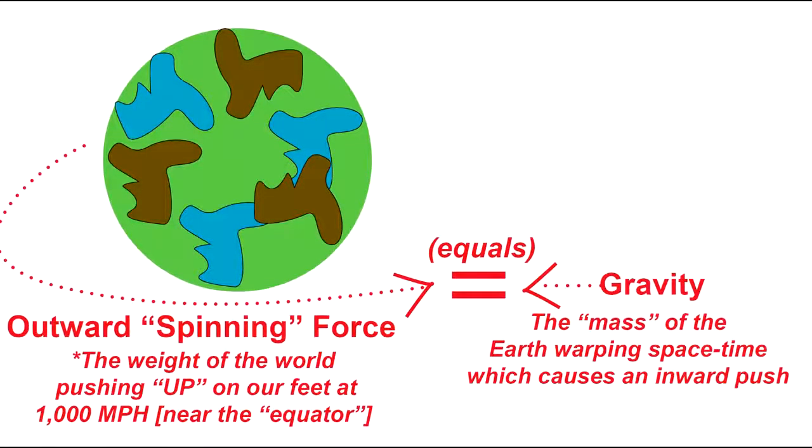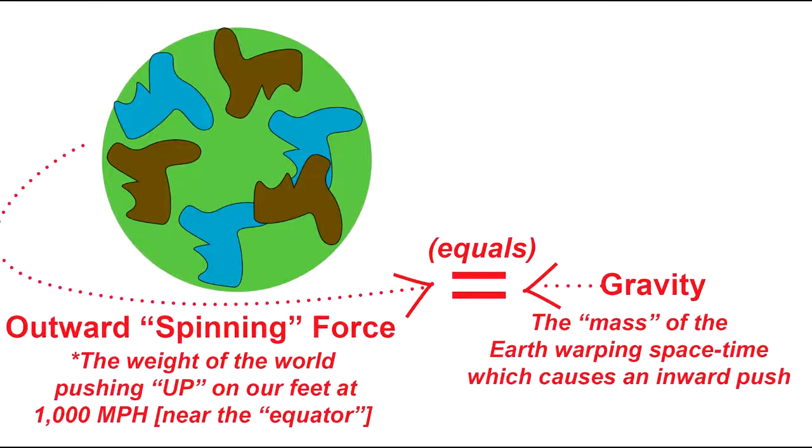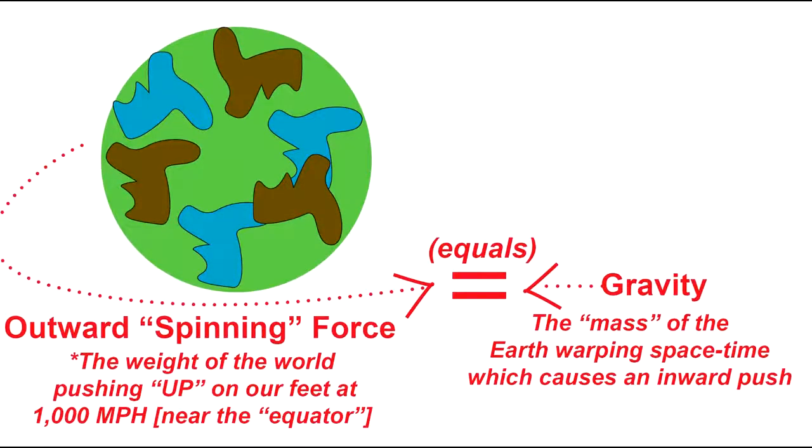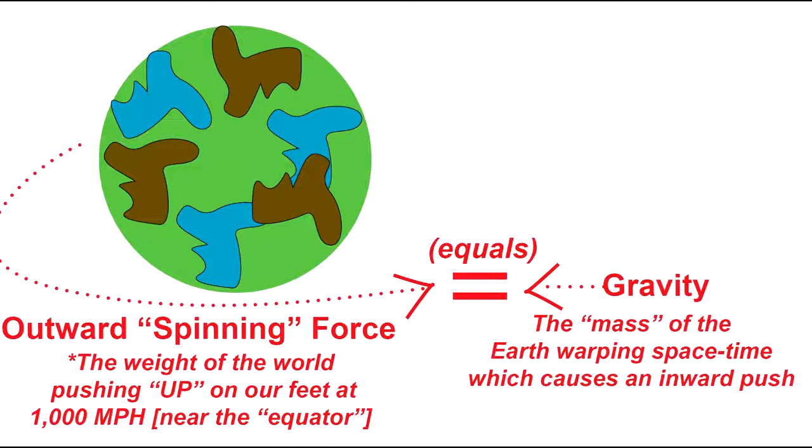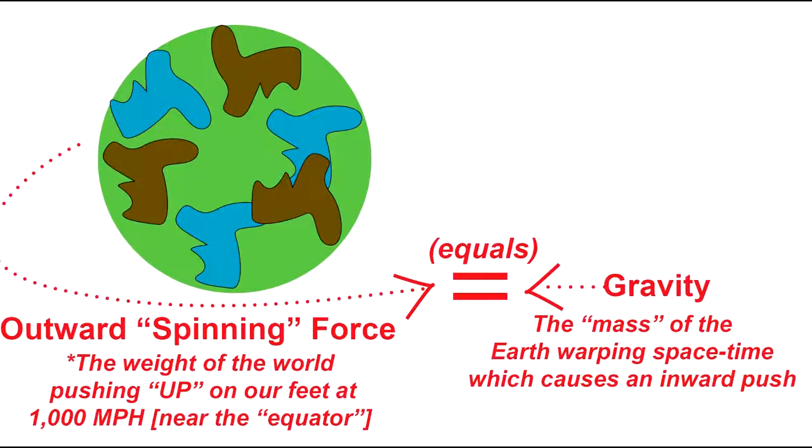Now, in the latter scenario, where the world is spinning half as fast, we would weigh twice as much and probably be squashed like a bug, although we would have quote-unquote evolved a little bit differently, so maybe that wouldn't be such a big deal. I suppose we could get used to that. However, the point is clear. Luckily, we're spinning at the perfect speed near the equator to balance us perfectly with the amount of gravity generated by the mass of the Earth.